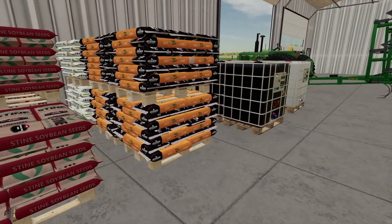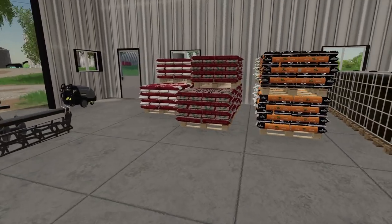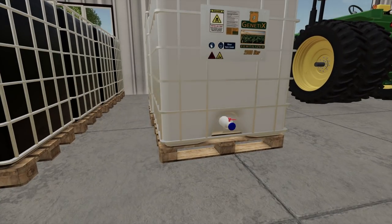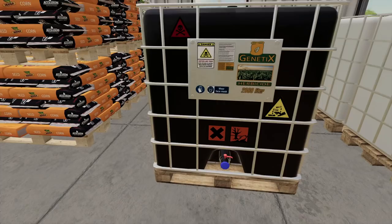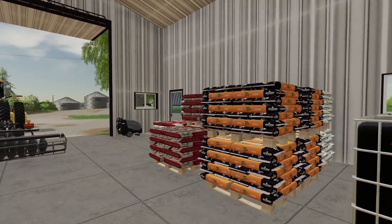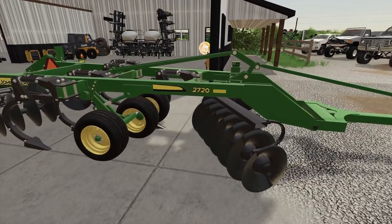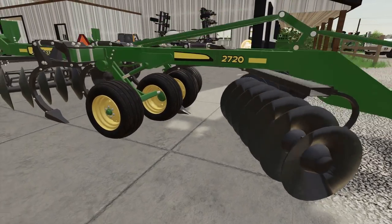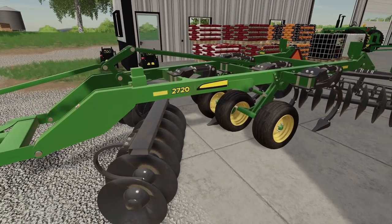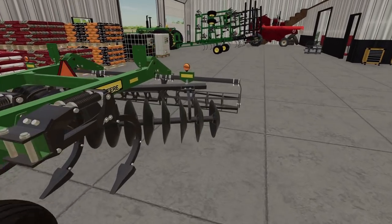I also got some Pioneer, which are the expensive seed. I don't have that here yet, but I also have a few pallets coming in for that. So we got some fertilizer here, and we got some herbicide. Man, did that hurt. But now it's all loaded. We did get all our tillage done. We did all of our tillage in the spring, basically. We did nothing in the fall, so we didn't get none of that done.